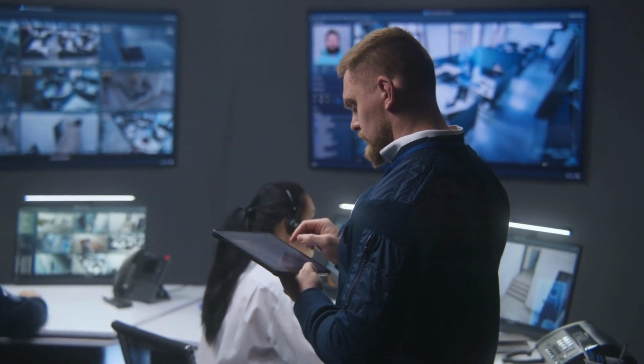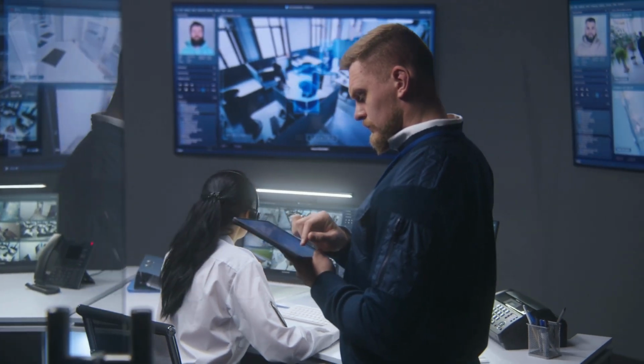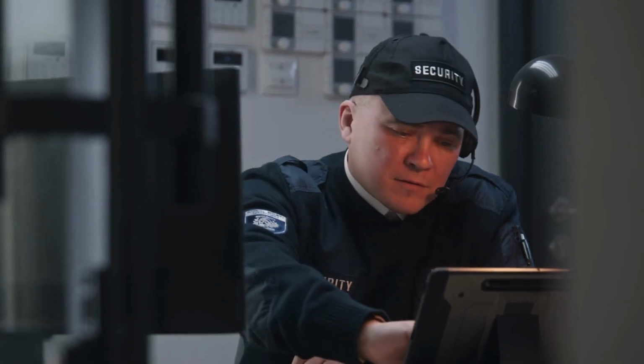These operators sit in control rooms miles away, scanning footage for any signs of tampering or suspicious activity. Some systems even use AI to detect movement patterns or unusual behaviors that could indicate a potential threat.